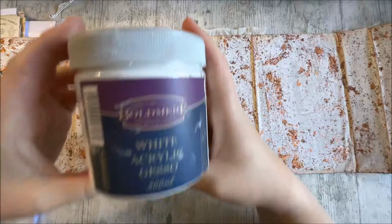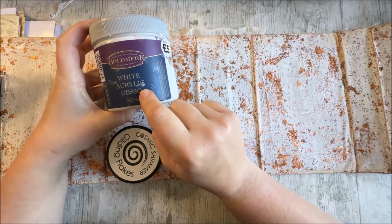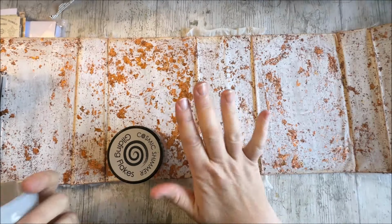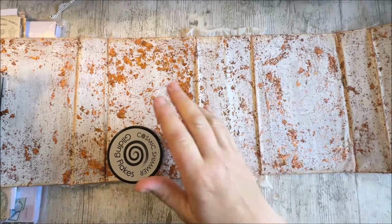Right, sorry about that, guys. So I used this white acrylic gesso to paint the whole thing. Then I waited for that to dry. Then I was trying to decide.